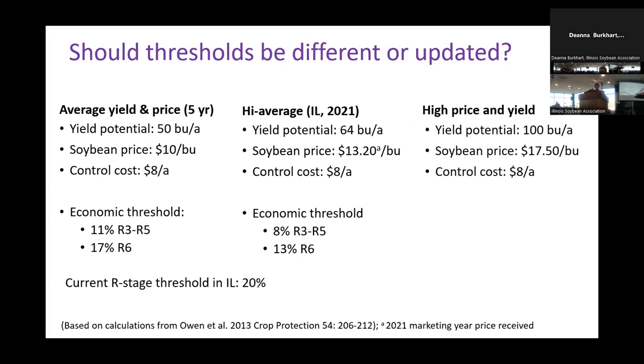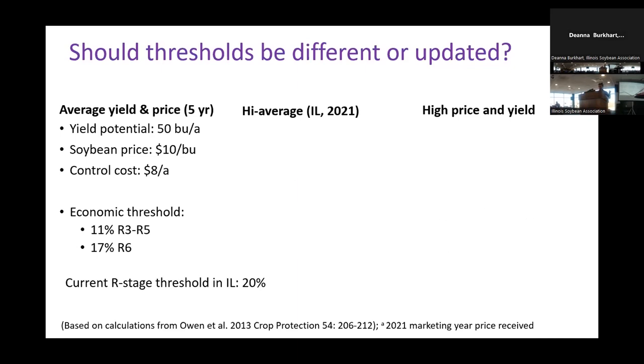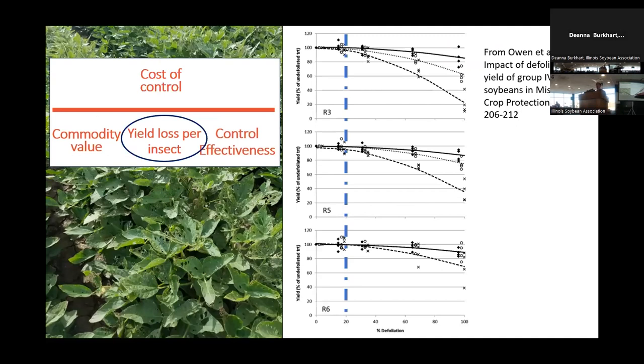I really like this scenario. I don't know how many of you are averaging 100 bushels per acre across your farm. I'm not either. But why I like this scenario is you've got 100 bushel soybeans and you're up at $17.50 a bushel. We've been there at times. That's actually double the value of that high average scenario, more of a typical scenario for Illinois. We didn't have that economic threshold when we did that. The reason for that is that when you look at this defoliation yield loss relationship, it's not a straight line. We don't start to see yield loss until we build up that defoliation to a kind of critical level. That's the reason why for years and years we hadn't updated our thresholds based on economics, because it actually takes a lot of defoliation before we see any yield loss.